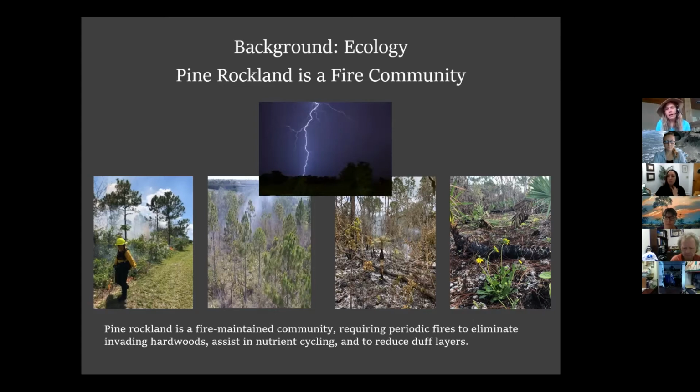And then if it does, it's only going to burn a small fragment. It's not going to carry through to the rest of the ecosystem. So these pine forests are very, very fire suppressed, and it causes problems both for people, because when lightning does strike, it causes much more catastrophic wildfires that can be a threat to humans. But it's also really not great for the ecosystem itself.